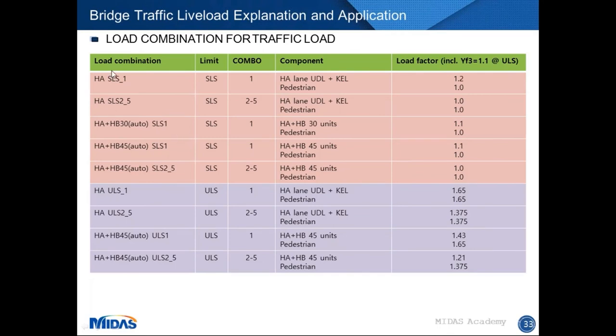Now next, this is a table showing the load combination for traffic loads that we typically use for our design. Usually we need to create the HA loading at the serviceability limit state for load combination type 1. The loading components involved will be HA UDL plus KEL, also to be combined with the pedestrians. The loading factor is always per BD 37/01. You can study the tables, and I'm not going to explain them one by one due to time constraints.